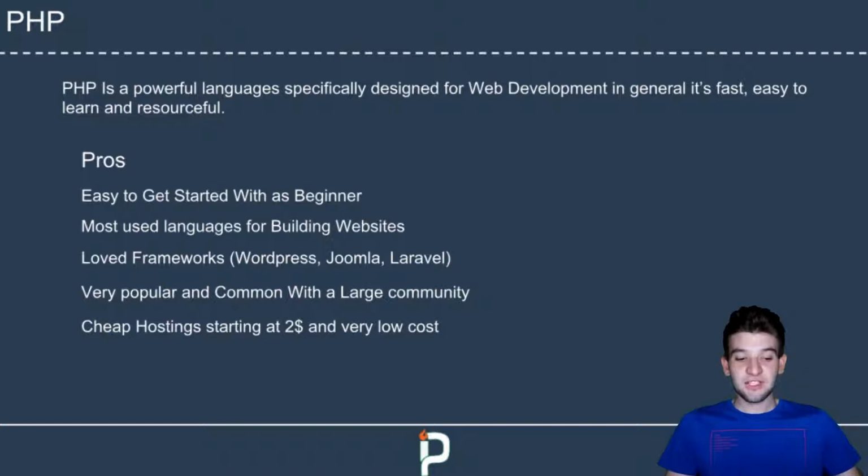Alongside that, you're going to find cheap hosting starting at $2 a month. It's kind of ridiculous, but at $2 a month, you can get cheap web hosting, start with PHP, deploy your application, and you are ready to go. So it's very low cost, nothing more, nothing less.